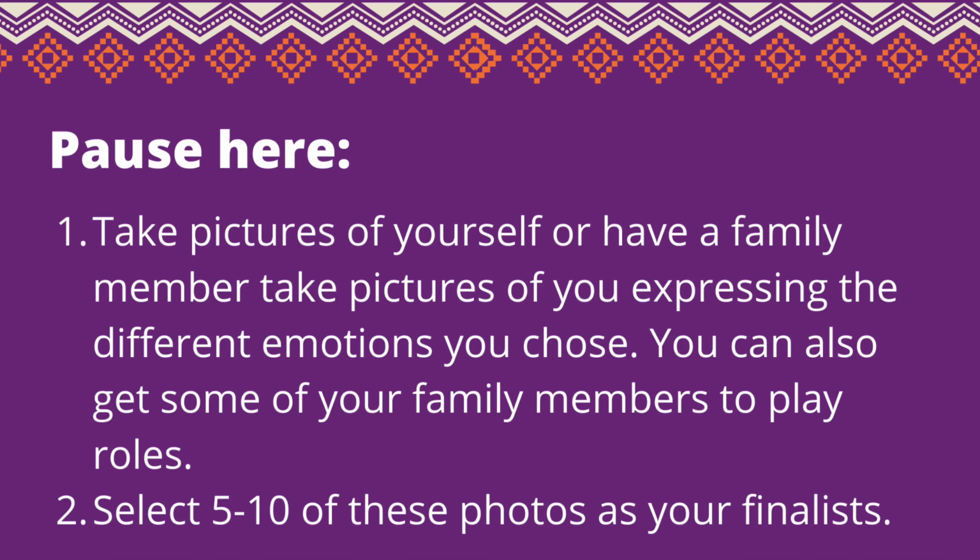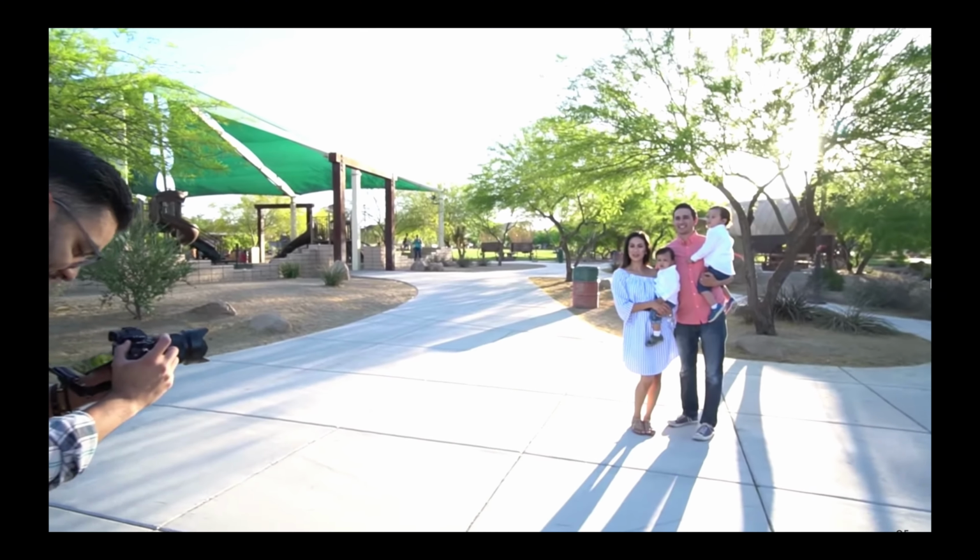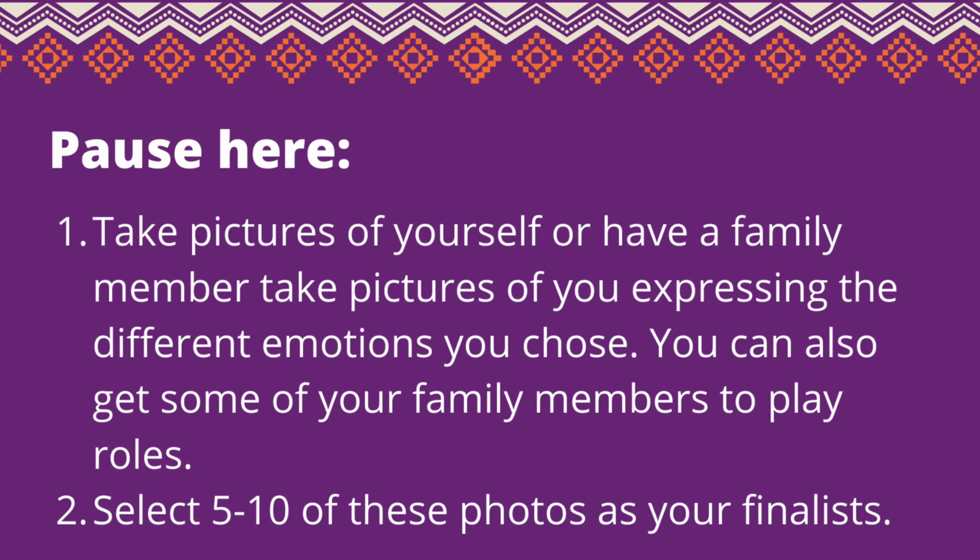Now take pictures of yourself, or of a family member, take pictures of you expressing the different emotions you chose. You can also get some of your family members to play roles. Select 5 to 10 of these photos as your finalists.